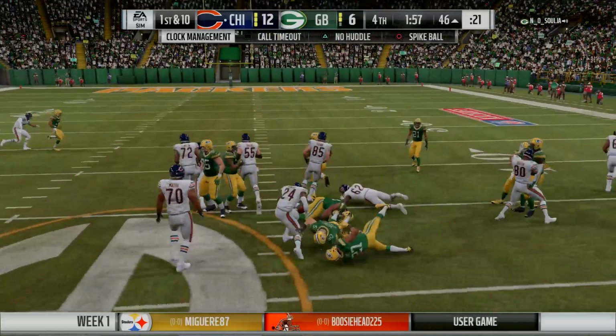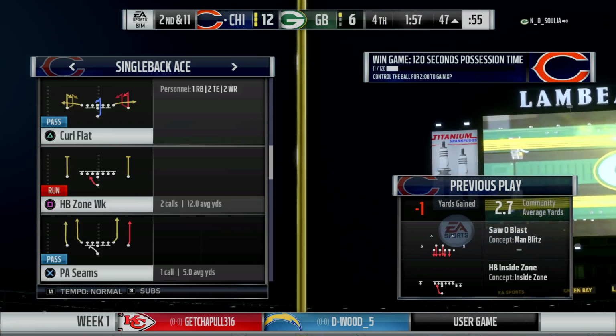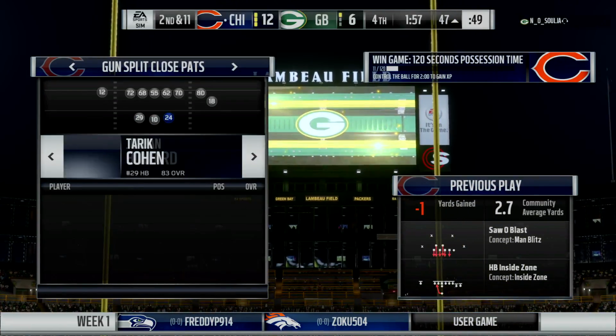On first down, they run with Howard. That's going to go as a loss of a yard, and it'll be second down. And now we'll see a timeout used on defense as they stop it right out of the break with 1:57 to go in the ballgame.